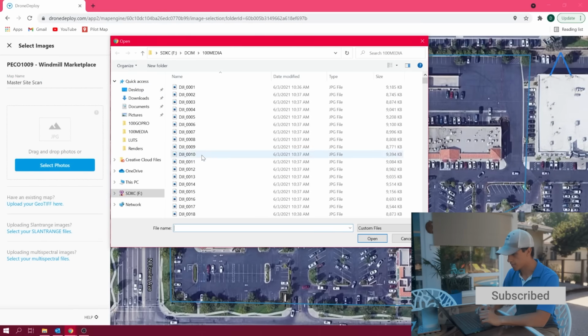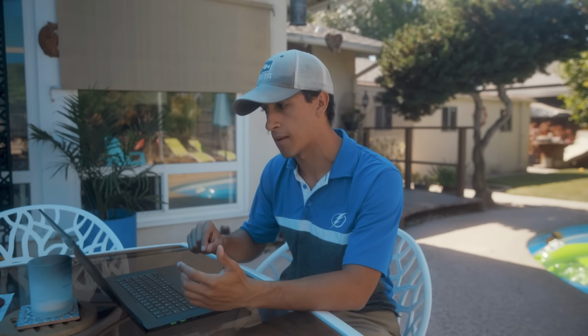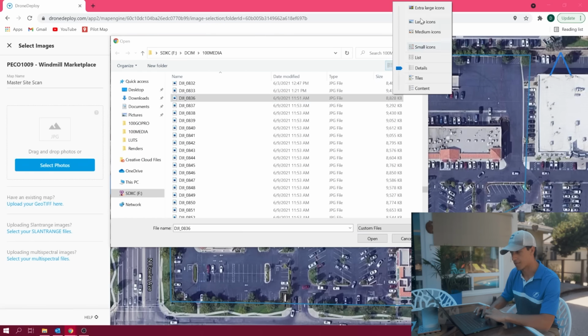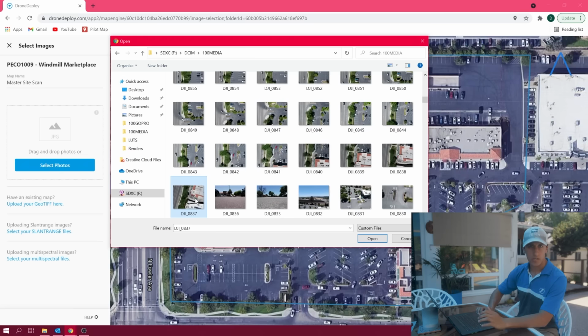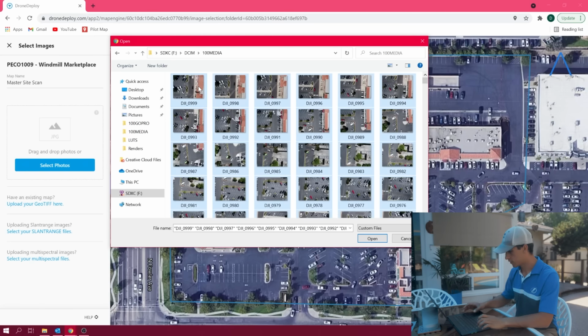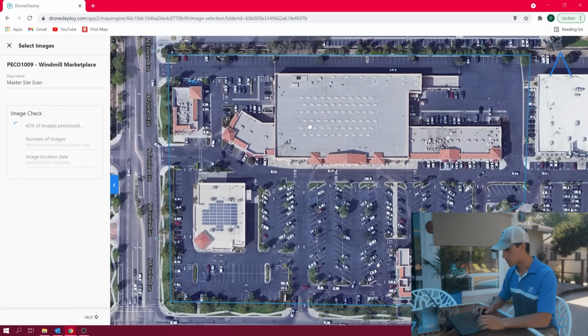We'll go and select our photos. I actually have a little journal where I have everything written down on the times of when everything was shot. That way you can keep track, because there's a lot of photos that get taken. Basically, we're just gonna select all of the orthomosaic photos. Looks like it filled up on this side. So when you hit enter, it's cool.